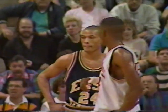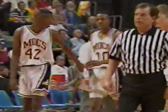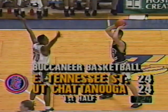7:25 to go. A whistle and a foul will be against LeVert Threats. No, or is it Story? I saw the four, but it will be 34. Marty Story, who gets the holding foul. And Threats will go to the free throw line. Marty Story, very physical inside, played football one year at Clemson University. Got a timeout, 7:24 to go in the first half, tie ball game.